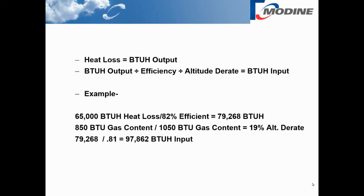So if you look at that calculation there, it's 65,000 BTUs at 82% efficiency. I always figure 80 because I'm not much of a mathematician unless I've got a calculator. That's 79,000. We've got to derate for our gas, 850. Yeah, we do have 850 gas around here. Harlowtown is the worst around here. That's about what they are. So we're losing about 19%. We divide that, and now we've got a 97. So we went from a 65 to a 97 just because of altitude and efficiency.